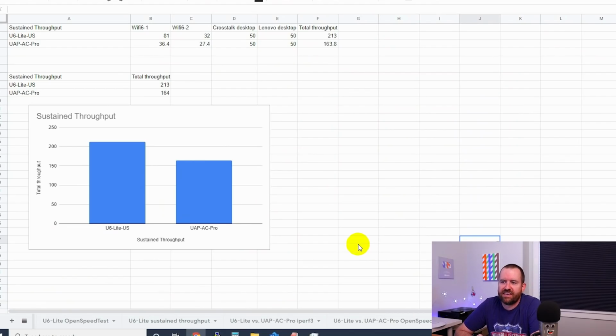Finally, we talked about that sustained throughput test, right? That's where I use Ansible to start file copies on both of the Ubuntu machines simultaneously, and then I went to each of the Windows machines and I started the same file copy. We're trying to pull like 30 gigs worth of files from the file server through this one access point to 4 different clients simultaneously.